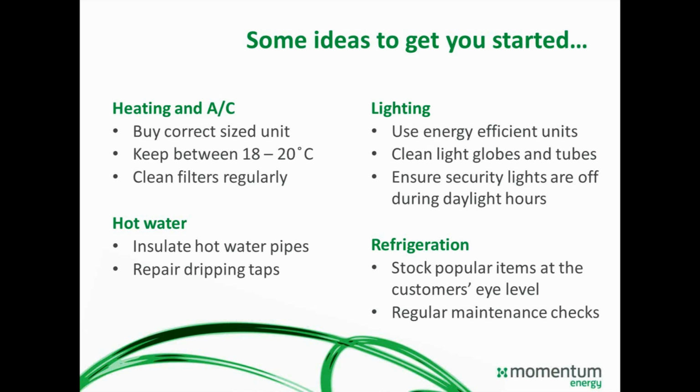So a rule to go by is every degree outside of this comfort zone can add up to 10% on the cost of running that system. If you've got your heating system set at a thermostat of 30 degrees, it's going to use twice as much electricity as if you had it in that nice thermal zone of 18 to 20. And finally, with heating and cooling, you've got to clean those filters regularly.